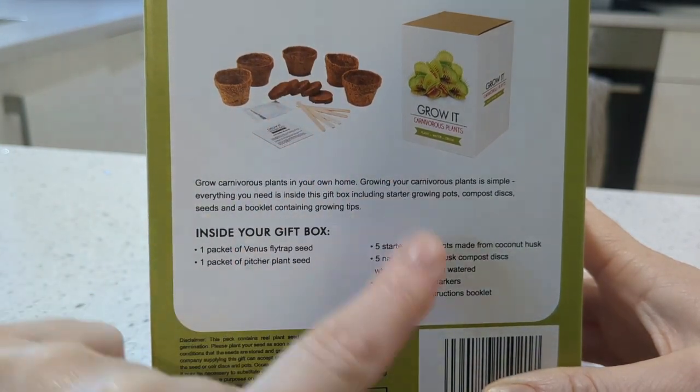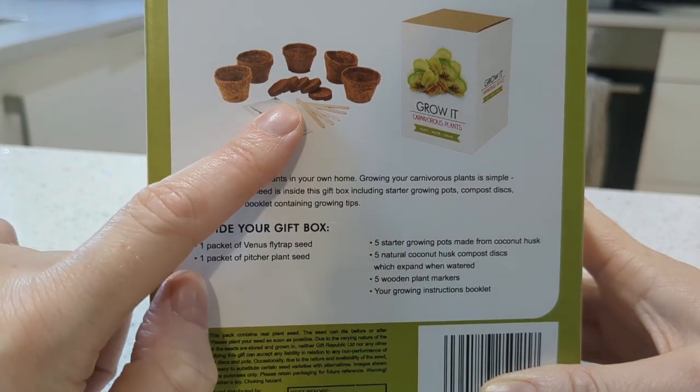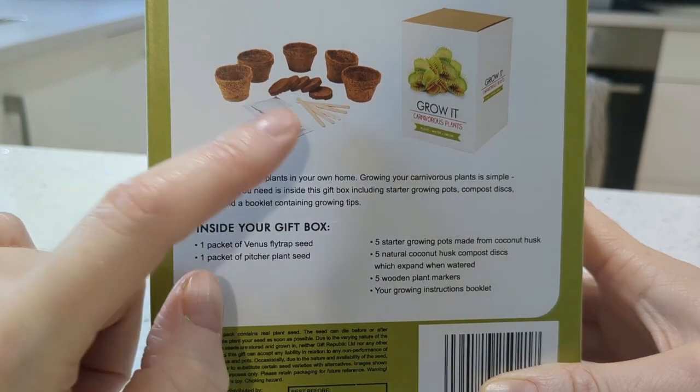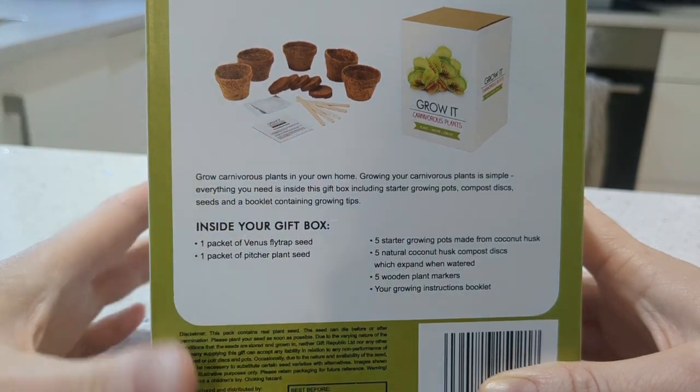We've got all the pots. So 5 starter growing pots made from coconut husks. We've got 5 of the natural coconut husk compost discs, so those are the ones that you expand in water. And then you've got some wooden plant markers and a little instruction booklet.